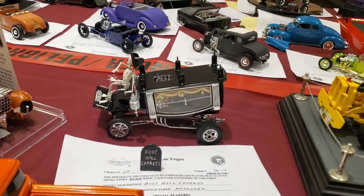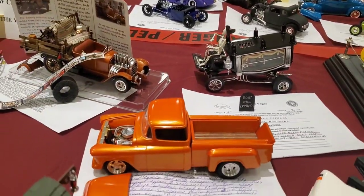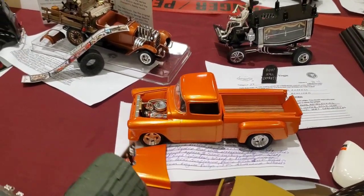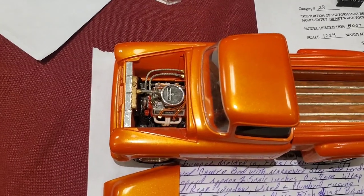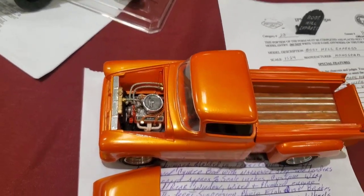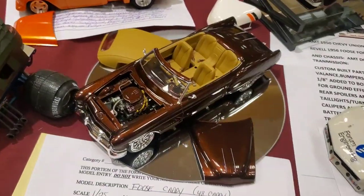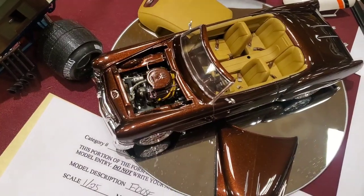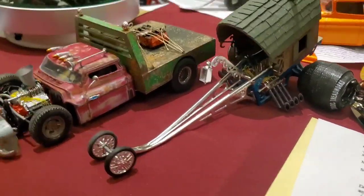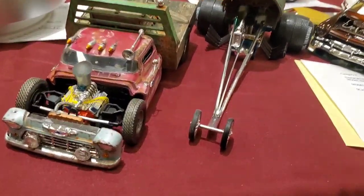Oh, here's a fun build there. Oh, beautiful orange color on that truck. Some of the engine detail for you. That's really nice. Very good job. This is fun. All right. Of course, Jay's was involved. They're both kind of cool.